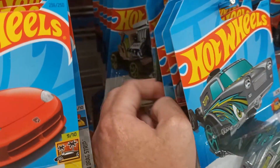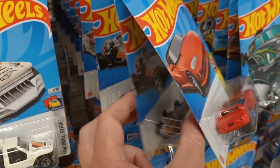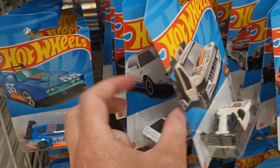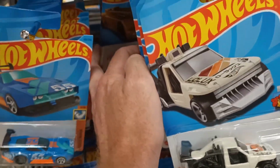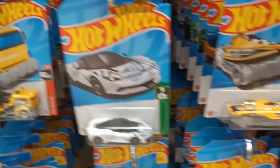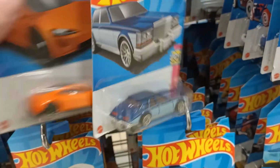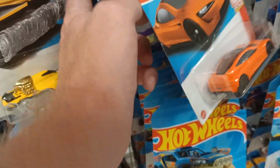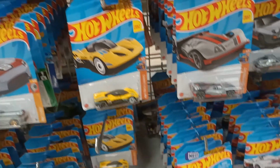Cool looking stack here. I don't usually hit this shopping centre too often. I'm only up there like once or twice a year up on the Central Coast. But when I do, I flip through and I managed to score a few out of these shops here. Got the Tesla Roadster. I think it came out as a convertible in the previous box. Now they've got the hardtop.